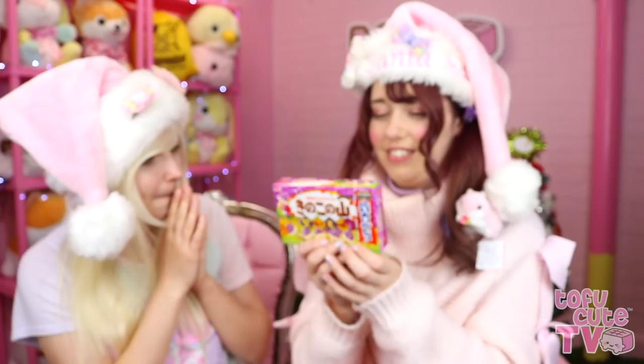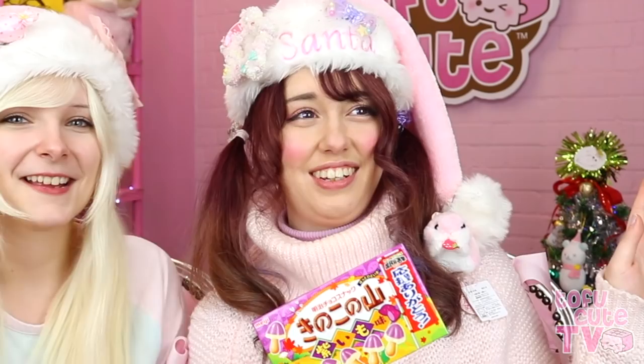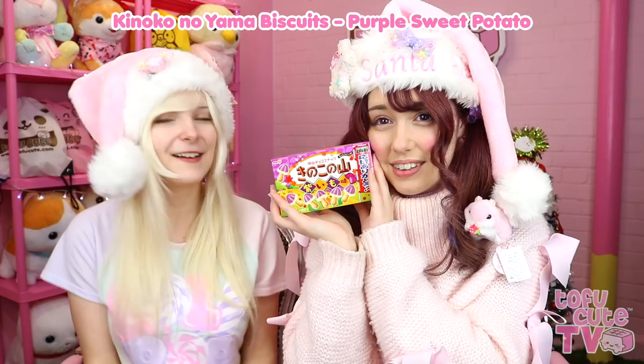Oh my gosh. This is my all-time favorite Tofu Cute snack. In fact, my all-time favorite snack above anything. This has been the luckiest lucky bag for Kira. The luckiest. Wow. So this Christmas has come early. Kinoko no Yama, and their taro sweet potato flavor. I can't imagine what a sweet potato snack would taste like.